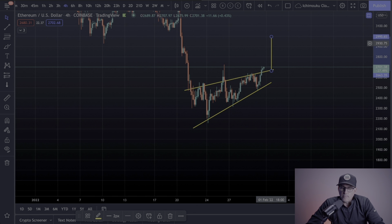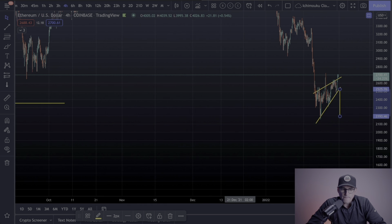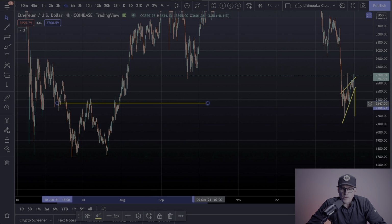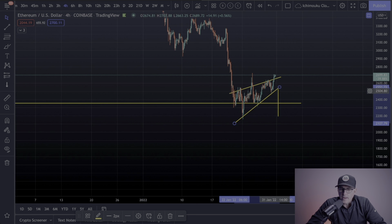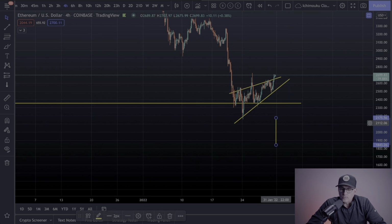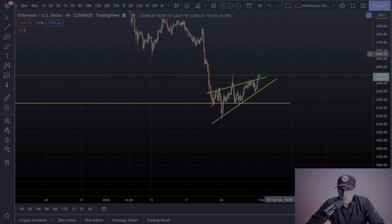If not, though, I'm afraid of where this might go. If we look at past resistance, past support, let me zoom out. You can see we've had past support here right around the $2,300 mark. So I believe that if this drops out of this ascending triangle, we will probably at least test this lower level of $2,350. But again, if we can actually break out of this, I'm looking at a projection around $3,000 in Ethereum. So this is all short term, probably within the next couple of days. We'll definitely keep an eye on this and see what happens.